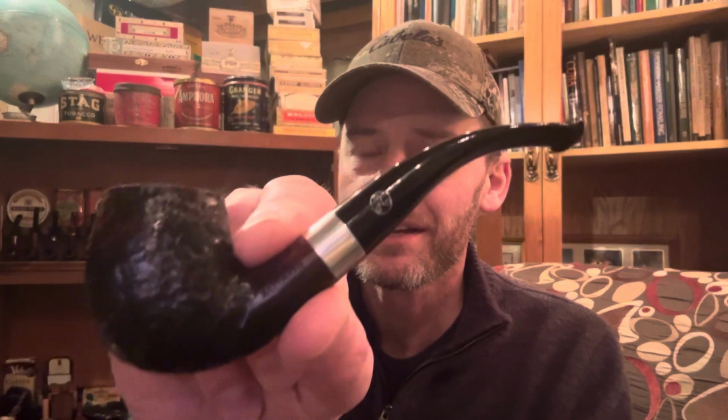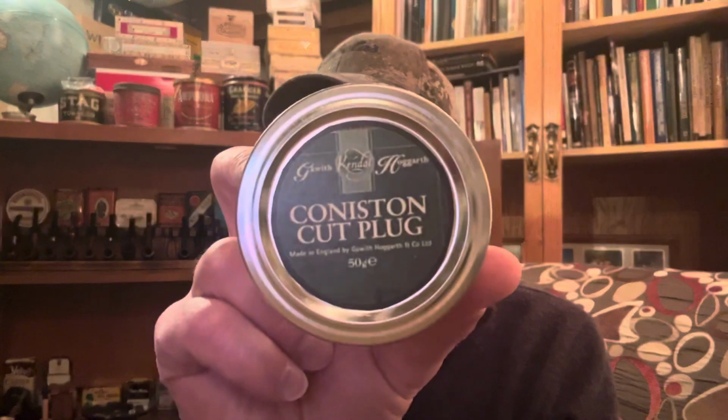Friday night, down in the man cave, and enjoying a little memory of Edinburgh with my Rattray's Good Deal pipe that I picked up not far off the Royal Mile. And in it, enjoying some Coniston Cut Plug. And been enjoying this stuff.